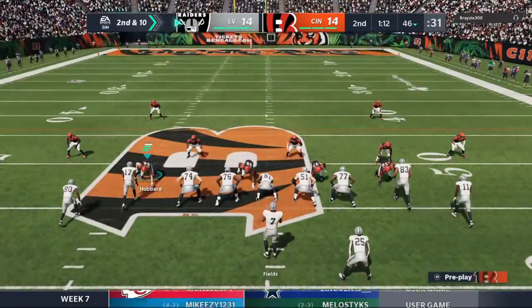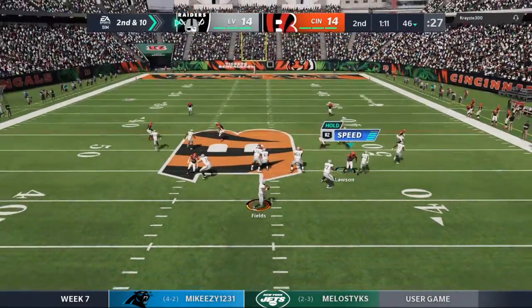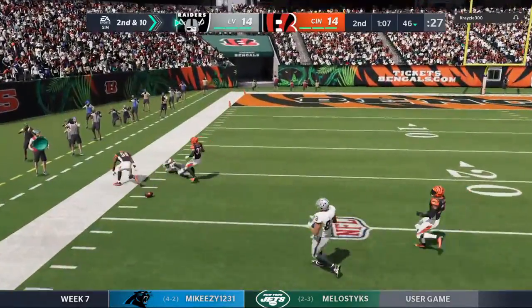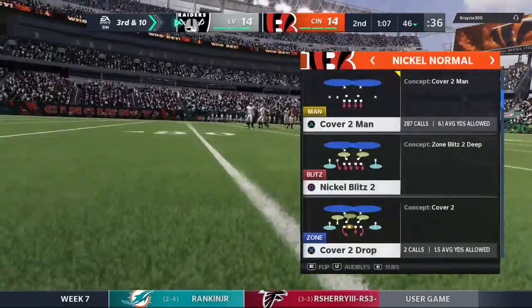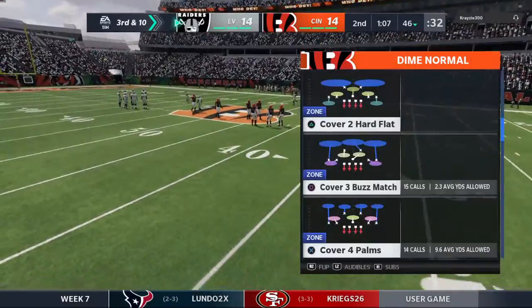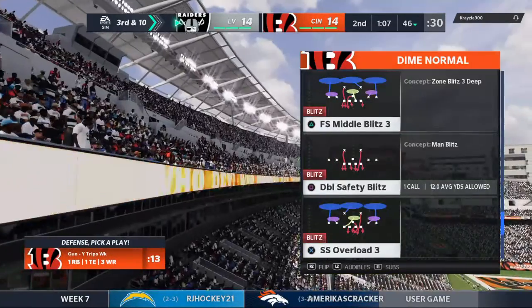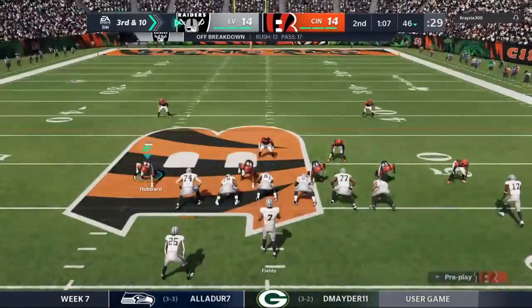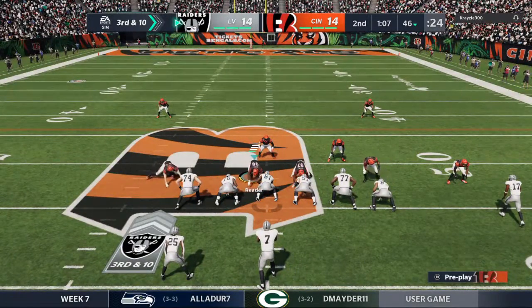So now 2nd and 10 after the incompletion on first down. And this one incomplete. Too much contact to hold on to that one, and it's 3rd down. Feels like they're getting caught in between here because of the incompletions on 1st and 2nd down. Now you got to worry a little bit about the clock because you prefer not to give them another shot here in the first half. But if you don't pick up the first down, guess what? You're likely going to have to. Now they face a 3rd and 10 after back-to-back incompletions.